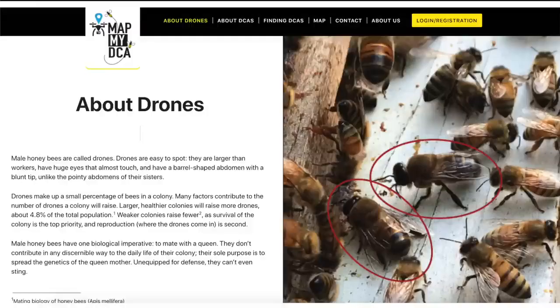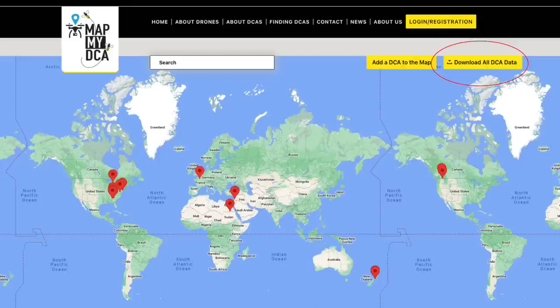And what you can do on the website, you can read about drones and about how to find them, pretty much the stuff that's in my talk. And then if you click on view the DCA map, you see this Google map, and all these red spots are DCAs that people have pinned. Most of the ones in other countries, except for Canada, are researchers that I reached out to when I was doing this. I wrote to anyone who would listen to me and said, what do you think about this? What should I do? What should I avoid?